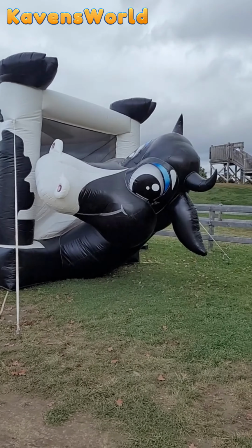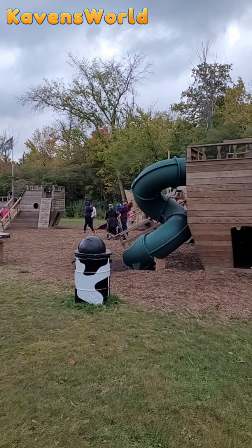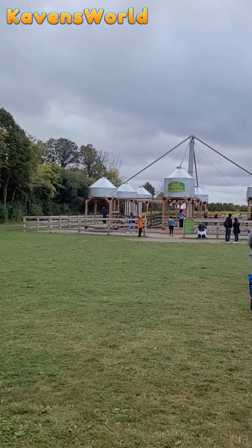Minecraft cow, square. They have really cool pirate ship playgrounds and this little obstacle course.